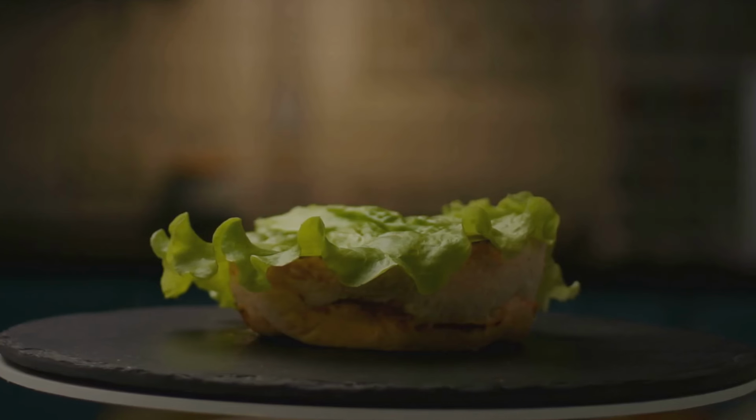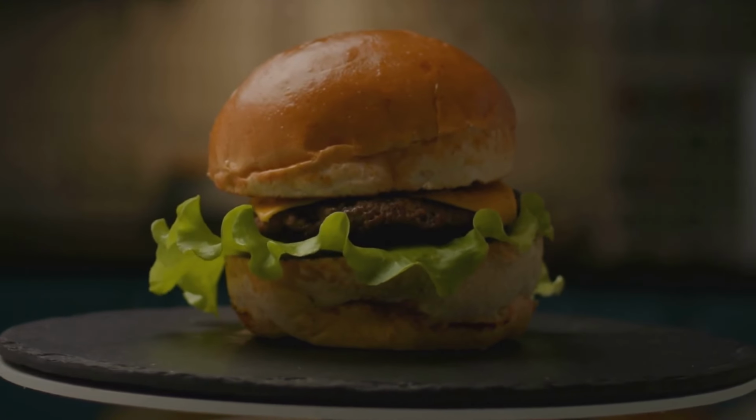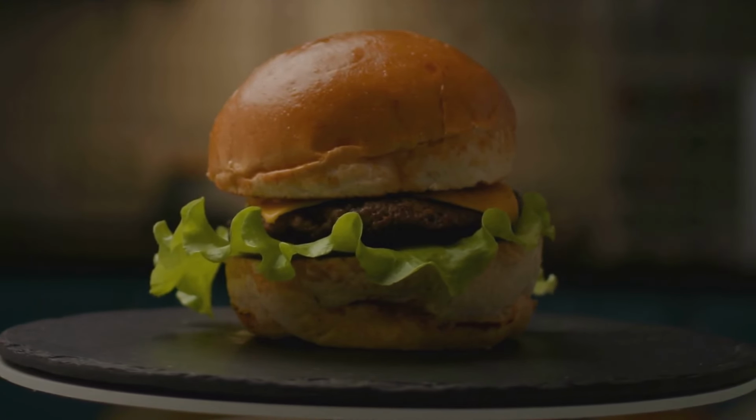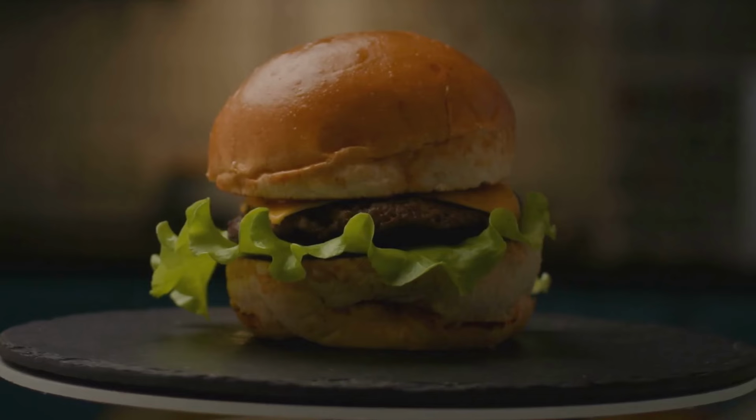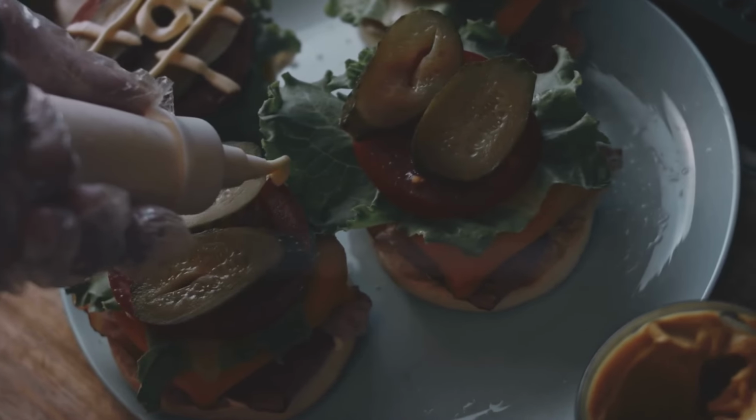The frozen patties are whisked away to a dedicated assembly area, where they're joined by their culinary companions. Soft sesame seed-studded buns, crisp lettuce, juicy tomato slices, tangy pickles, slivered onions, and of course, that signature McDonald's sauce.